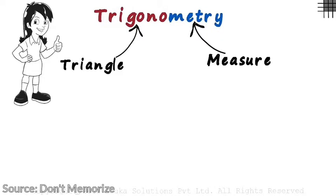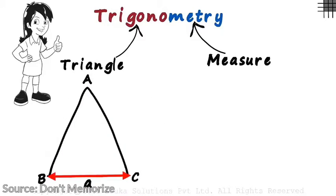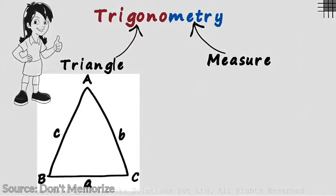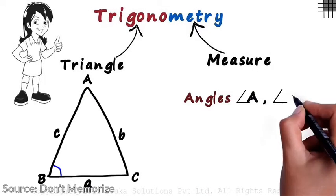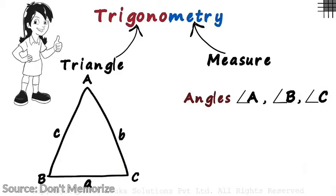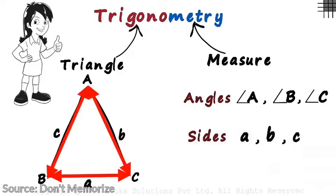That's all. Let's consider a triangle ABC. Let A be the length of the side opposite angle A, and similarly, let B and C be the lengths of the sides opposite angles B and C respectively. Take a close look at the triangle. What all can we measure in this triangle? We can measure the angles, angle A, angle B and angle C, or find the lengths of the sides, which in this case are A, B and C.